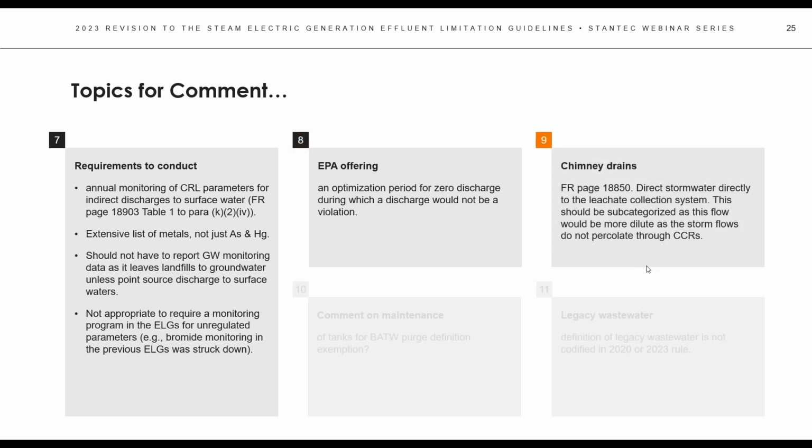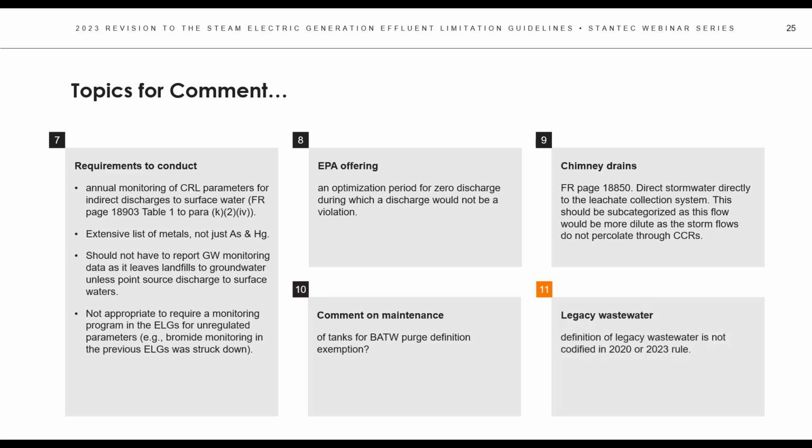Another opportunity for comment: chimney drains. EPA talks about chimney drains and the fact that stormwater is routed into a leachate collection system. They're looking for how this should be treated, whether there should be a separate subcategory where the flows are combined, but the stormwater does not percolate through the impoundment or the landfill. Reference the bottom ash transport water maintenance tanks before, or the maintenance on the tanks. Do we need to have an exception there?